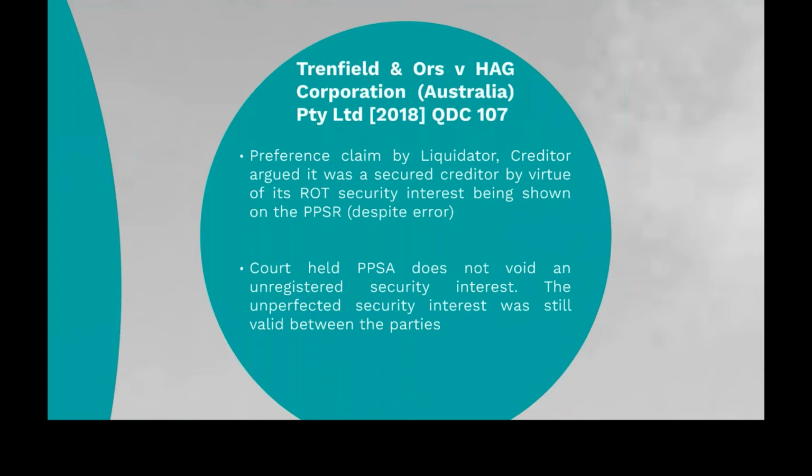So you have a PPSA registration, but it's invalid. The question is, are you still secured? The court held that the PPSA does not void an unregistered security interest. So whilst it may not be a perfected security interest, the unperfected security interest was still valid between the parties.